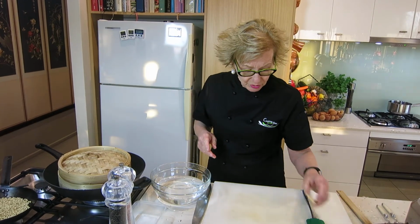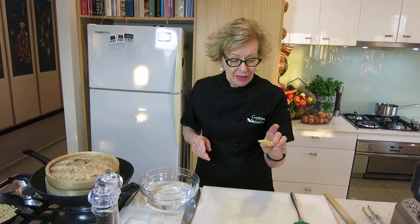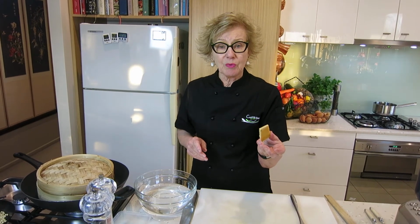Now with the Parmigiano, when I was cutting it up and grating it today, I always cut off the rind, obviously. But I keep the rinds, and I keep them in the freezer, and I add them to various sauces, your bolognese sauce, your Napoli sauce, anything that you want to add an extra flavour to.